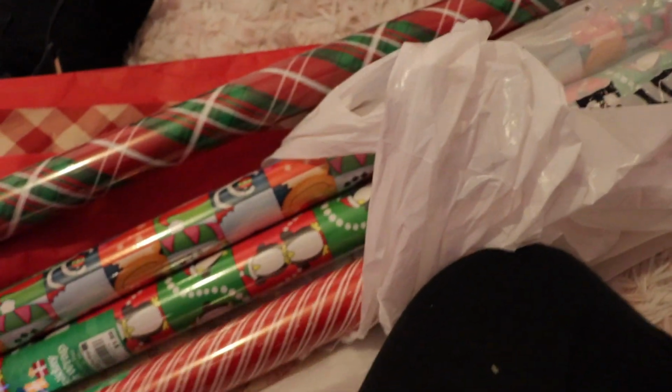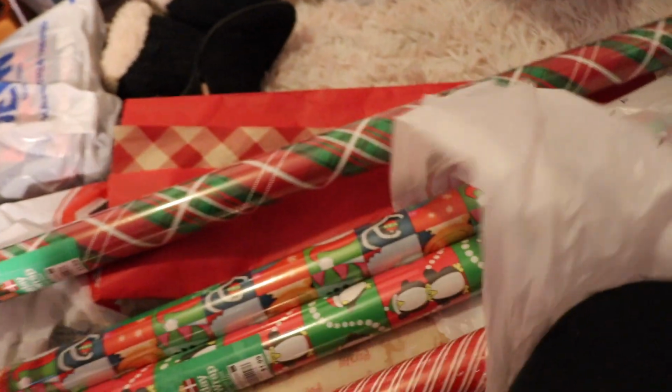While I'm at it, I just wanted to do a little haul. So I went to the Christmas Tree Shop today and I got four different wrapping papers. These were $1.99 each and they're decent size rolls. They're definitely like three times the size of the 99 cent rolls that are out in the grocery stores. So I got this Christmas plaid one.